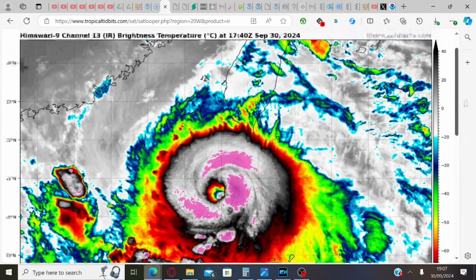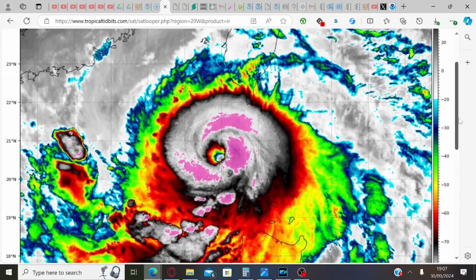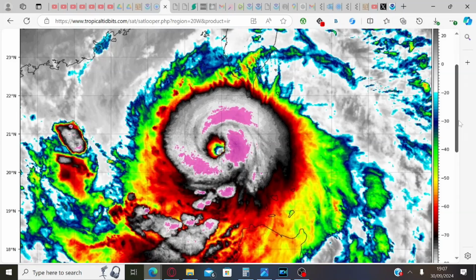But overall, clearly, the main story is going to be Krathon, and the latest frame looks even more impressive now. Honestly, demonstrating that it will probably intensify quite a lot as a Category 5 if this continues and the eye actually clears out even more than this. And the convection around the system is already really good. So as long as it persists and the eye clears out more, and it retains the symmetry, it could really blow up big time.